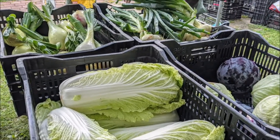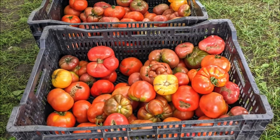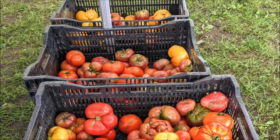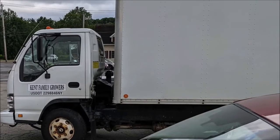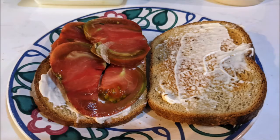Here's the big green board at the stand where we pick up our CSA. There's some Napa cabbages, and look at those big onions. There were a lot of tomatoes. They all looked so good. We parked next to the Kent family grower's truck. That's always good luck.